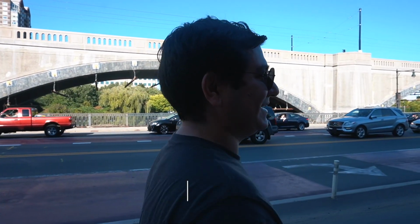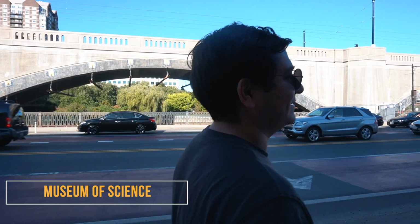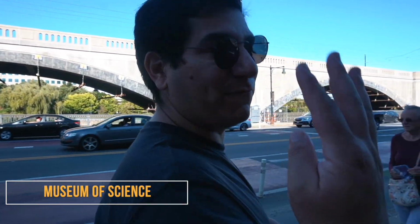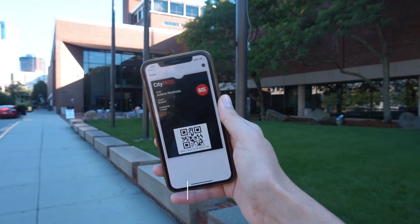We are going to the Museum of Science. Yeah, we have an hour till it closes. We were a little worried we would miss the entrance, but we made it just in time. This is one of the 4 places that we can go with our city pass.